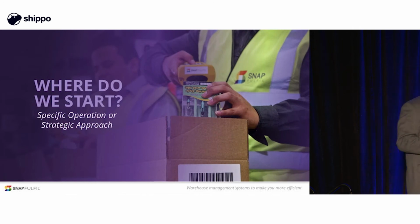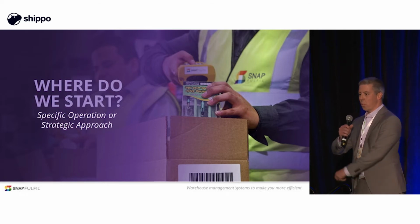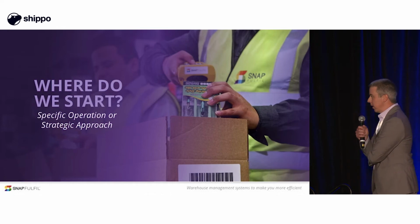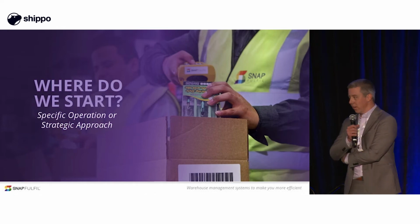So where do we start? And for this, I think I'm giving that back to Kirk. Yeah, that's true. So where do we start? We have the team in place now. Where do we go from here? Setting in motion the specific approach that the team has outlined.